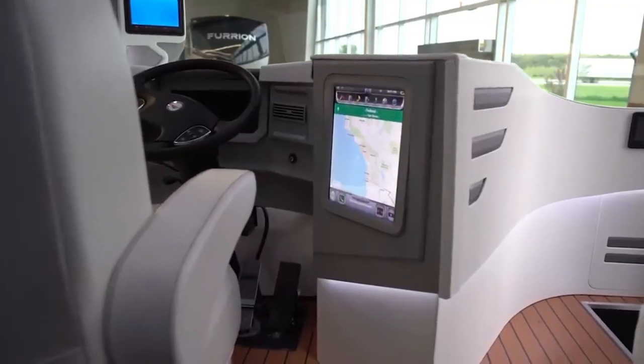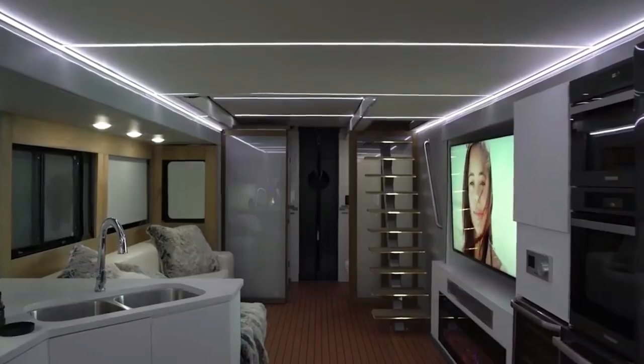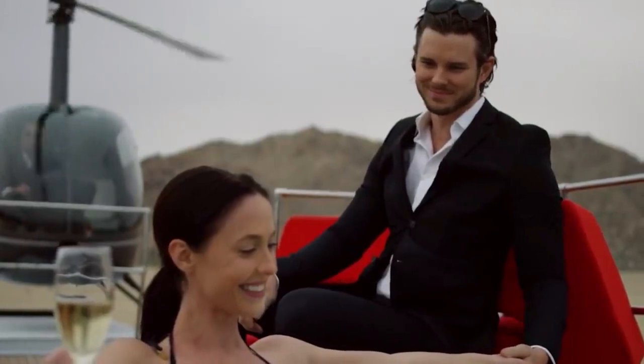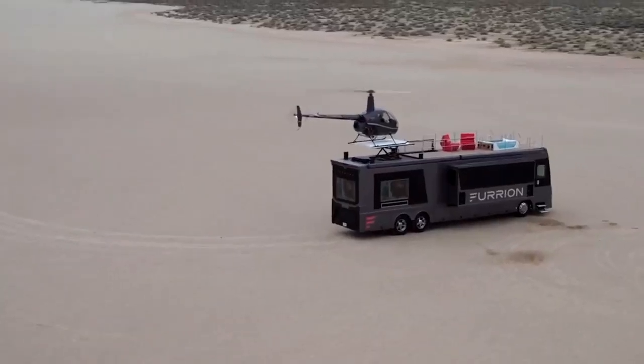Safety features like the surround view camera system, automatic emergency braking, and adaptive cruise control add a layer of assurance. The Furion Elysium RV is a home away from home, designed for those who demand the very best.